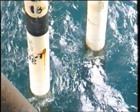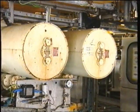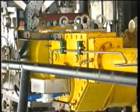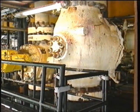There's more protection provided by a comprehensive system of emergency shutdown valves. They've been fitted both on the sea bed and on the topsides, and will automatically close off the supply of hydrocarbons in any emergency. The process, drilling and safety engineering on Piper B is superb.